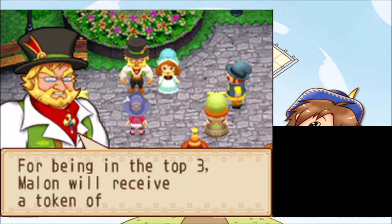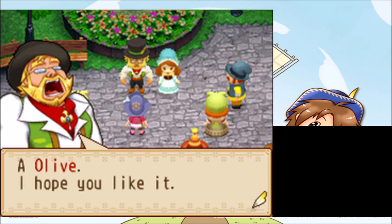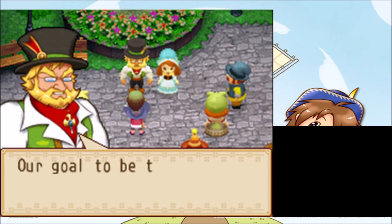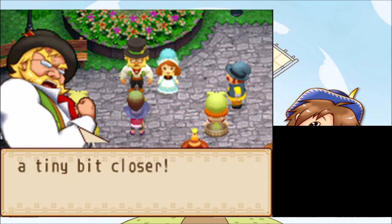For being in the top three, Milan will receive a token of thanks. An olive. I hope you like it. A single olive, like here, just smack that in my hand. Not even processed or anything. Our goal to be the best bazaar in the country is now a tiny bit closer. I think, what was I say, like 450,000 gold? It's kind of hard to keep track.